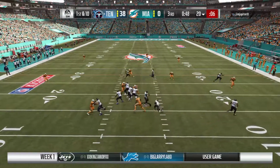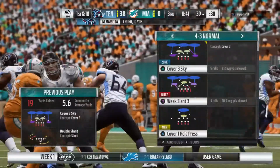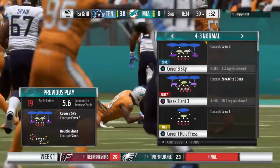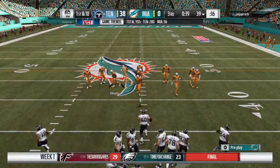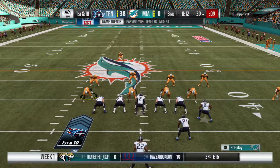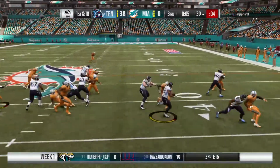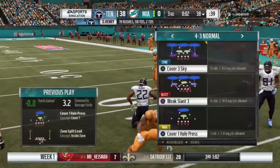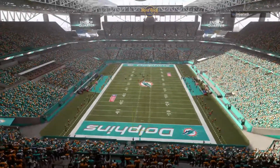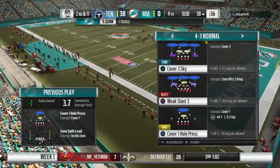On 1st and 10, here's Mariota. And some room to work. And he gets this one just shy of the 40. They'll mark him down at the 39. And the play goes for 19 yards, gives him a new set of downs. Again to Henry. And maybe a measure of revenge there. He's had his way in this one, but this time they get him behind the line. It's a loss of a yard there, and now second down. Back now in Miami. And this is a blowout so far as we get set for the fourth quarter. A very one-sided affair.